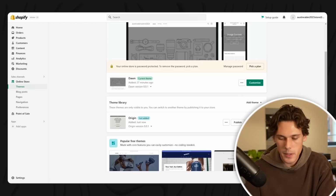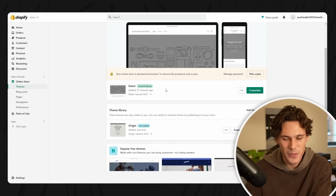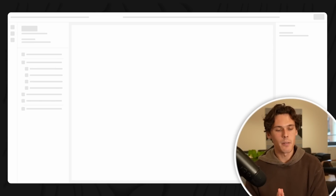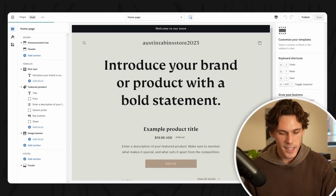You need to know the difference between customize and publish. So this is your theme library. This is the one that's currently running, it's Dawn. We have not edited it at all, but if you're working on one in the back end, I would recommend doing it in the theme library and then publishing after when you're ready, so you don't screw up your theme and mess something up and it doesn't work anymore. But we added it to the library. We're gonna go ahead and hit customize here and start working on it.